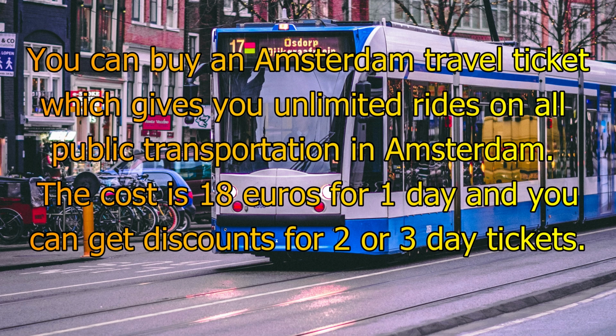You can buy an Amsterdam travel ticket, which gives you unlimited rides on all public transportation in Amsterdam. The cost is €18 for one day, and you can get discounts for 2 or 3 day tickets.